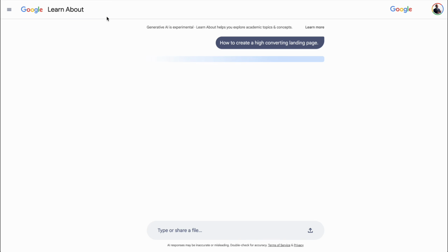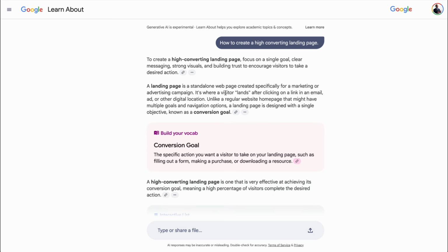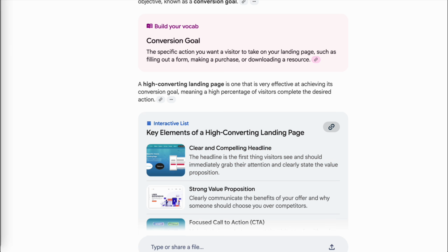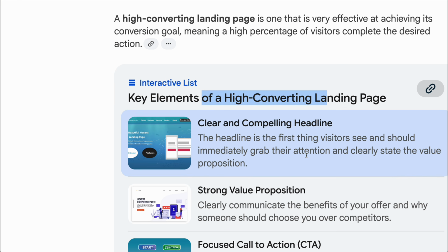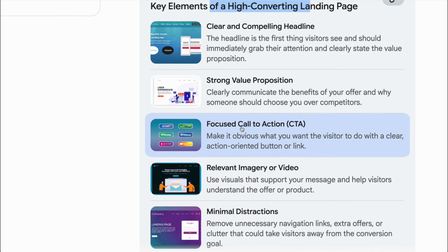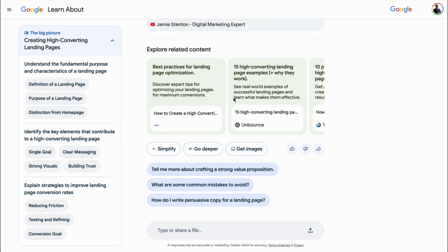And now Google is going to teach you what is a high converting landing page, why it matters, and why it's essential for businesses to have a high converting landing page to bring them more customers. Key elements, okay? There we go. Key elements of high converting pages: clear and compelling headlines, strong value proposition, focused call to action or CTA. So educate yourself about what you're doing. So in other words, you're going to be making more money by knowing what you're doing.